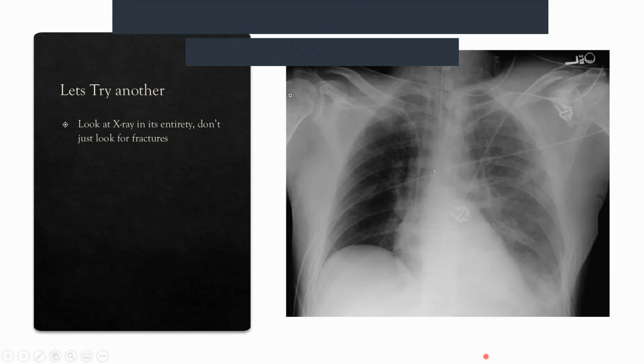Now, of course, we are at a disadvantage because we haven't had a history. Normally you get a history before you just do an X-ray. Can you see it there? All right. So we know that the problem is on this side. So let's have a good look at this X-ray and tell me what problems you pick up. What can you see?